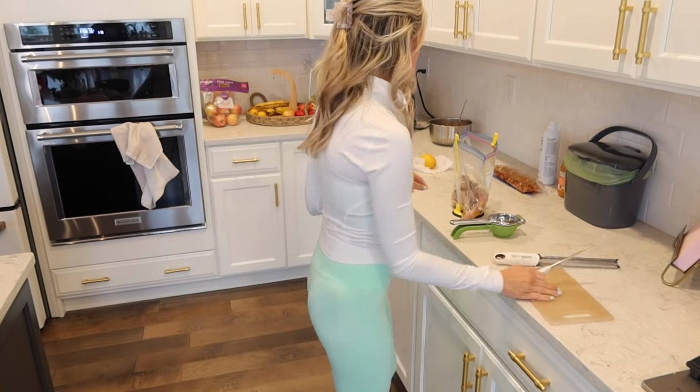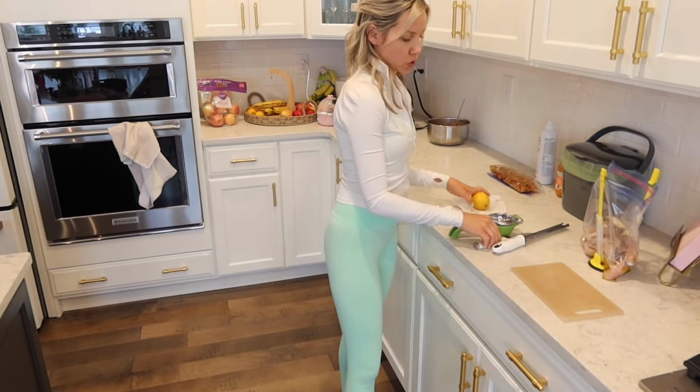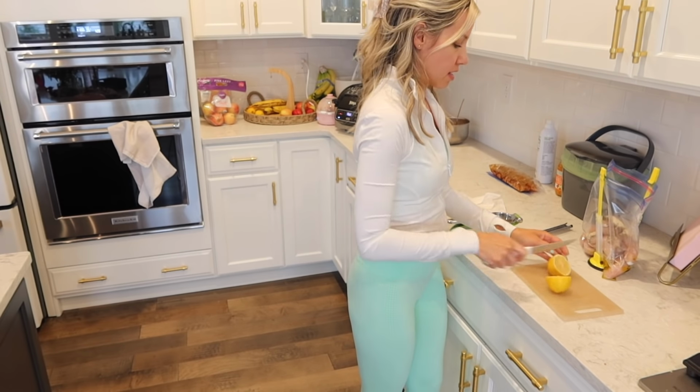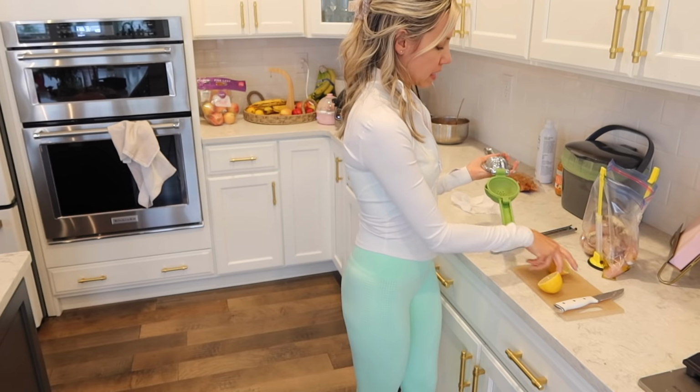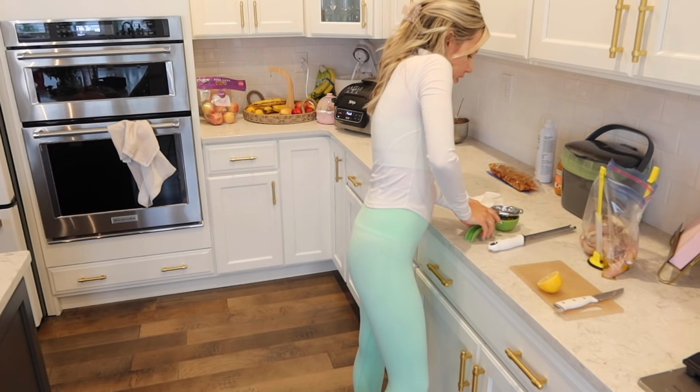Cleaned up my spot a little bit. So I have all of those ingredients in here. And then I'm going to add the juice of 1 lemon. Cut that. It's a gadget everybody needs. I use this all the time. It's actually getting kind of crusty. I should probably get a new one soon.